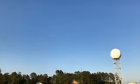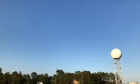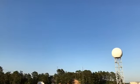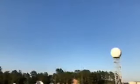For those just joining us, the lower right is the Doppler radar. The upper left, you can just barely see it, is actually the weather balloon. And again, to the naked eye, very, very clear. The iPad's losing a little bit of focus because it's at such a far distance right now.